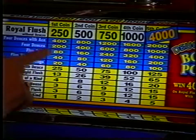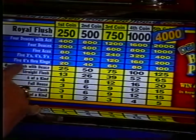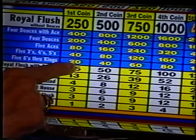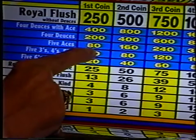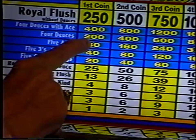But here's where you start getting those bonuses. Five sixes through kings. Remember, you can get five of a kind because it's a Deuces Wild machine. You can get 20 back with one coin. Five threes, fours, or fives, you get 40 back with one coin. Five aces, you get 80 back with one coin. For four deuces, you get 200 back with one coin.